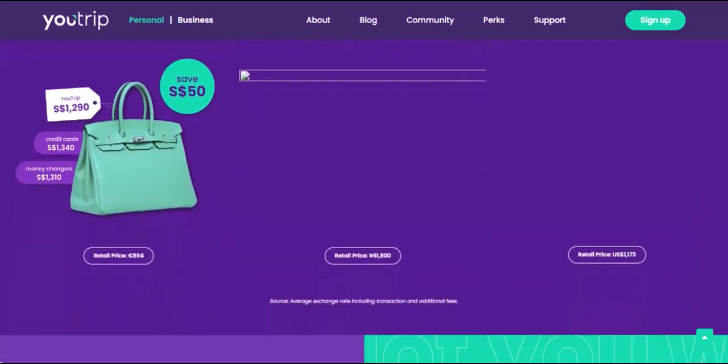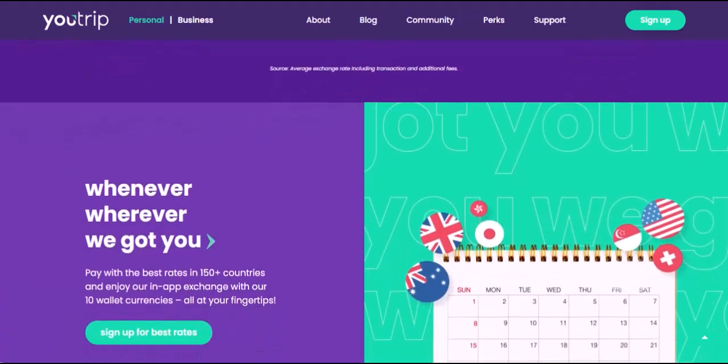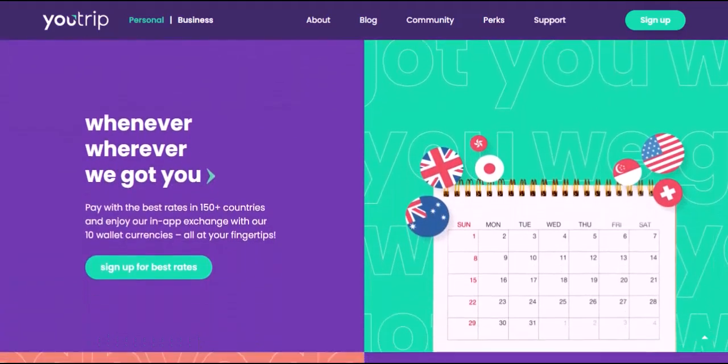Pro tip alert. Planning a trip with friends? YouTrip allows you to split bills easily. Pay for dinner with your YouTrip card and have your travel buddies send their share directly to your YouTrip account using PayNow. No more awkward fumbling for cash or trying to figure out exchange rates. Travel bliss achieved.